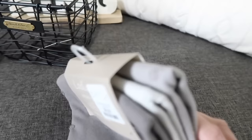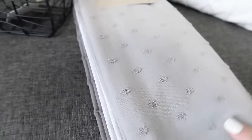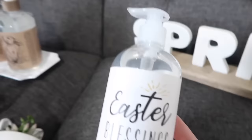I got this 3-pack for $9.99 from Home Goods. And we can use these all year long. So you don't have to spend money on things you're only going to use for a few months. Get pieces that will last if you want to. But then you can have a few, like the sign was only $14.99. And then I love to do hand soaps. I feel like it's a really affordable way to add a seasonal theme without spending a ton of money. Like this one was $3.99.